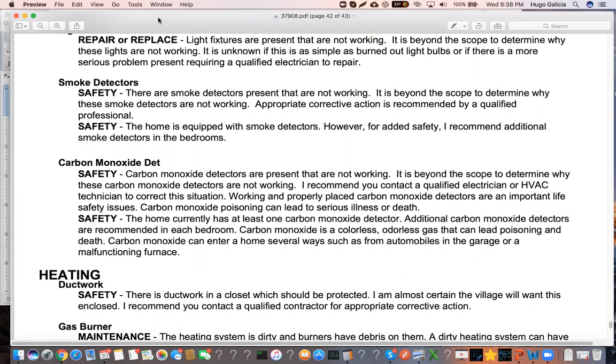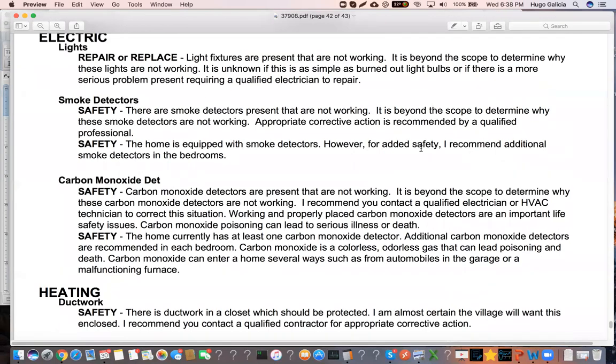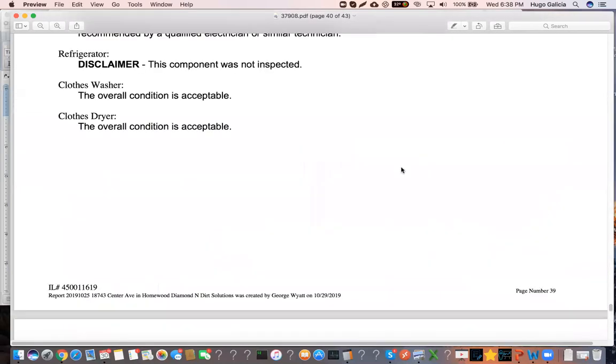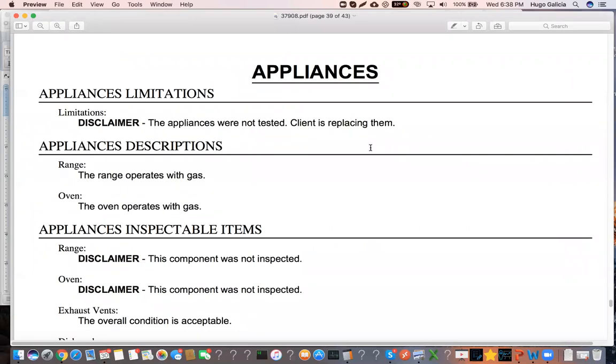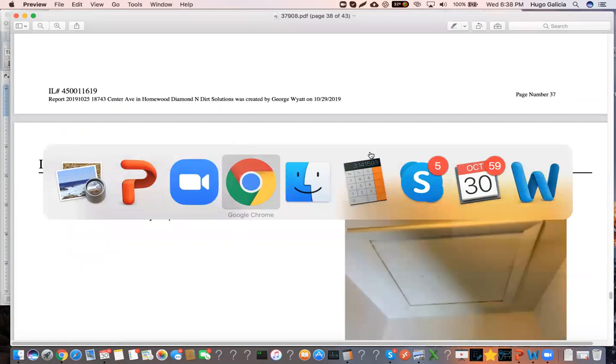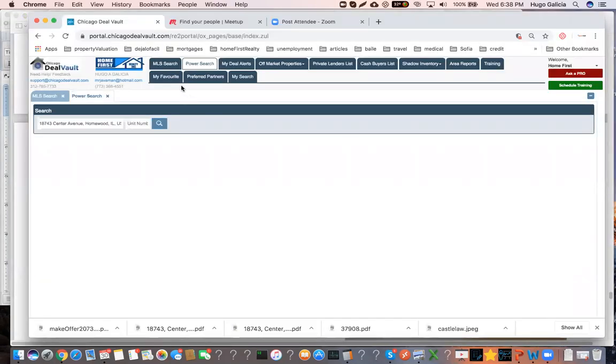Okay, guys, we're going to do something really amazing with this property. So now what we're going to do is, let's pretend we're the buyers of this property, and we're going to see if it makes sense to do a flip or a rental. First of all, this property is in Homewood. So we're going to put our pro hats on and analyze this deal in less than 5 minutes.